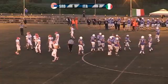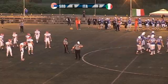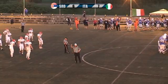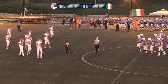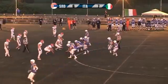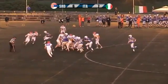Now we have the 2 minutes warning. So 2 minutes right now, 2nd and 8, Team Italy. 1 timeout left, both teams. What a game in this second half. Very interesting, with both offense able to score. Well, Italy offense able to score, and a special team for Team Serbia.